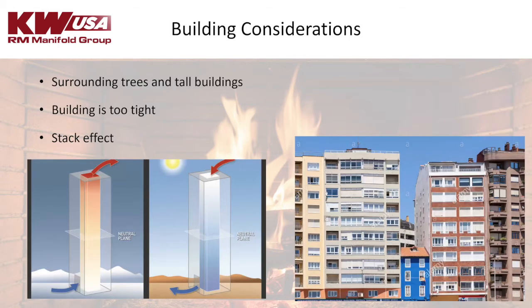And we also have some building considerations. So if you're living in this blue house and you're surrounded by tall buildings and trees, you can have turbulence around your chimney, you can have downdraft, you can have all kinds of draft problems. Or if your building is too tight, you're not going to have sufficient air for combustion. So fire needs air to combust. If the building's too tight, and combustion air can't be supplied to that fire, the room will go into a negative pressure. Smoke will start to spill out in the room.